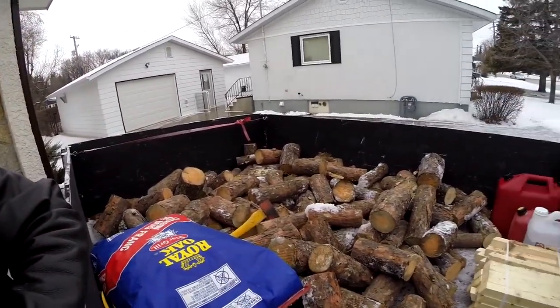Anyways, we'll go clean that up and we'll put some more firewood in there and get everything ready, packed up, and we'll be on our way. Well, what do you guys think? Should have enough firewood on here.